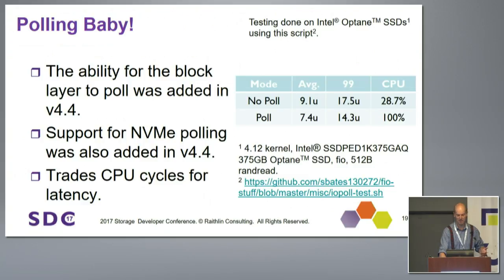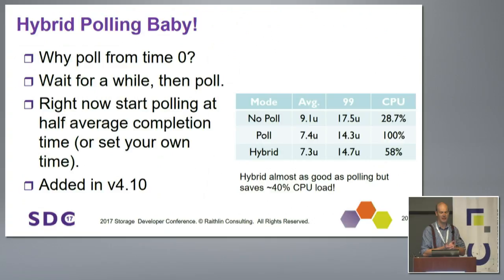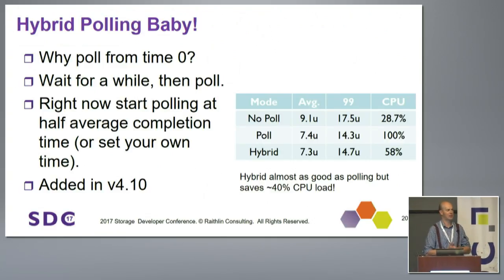So we added polling. You can turn it on and have some control over it. We immediately realized polling from time zero is kind of crazy; expecting any device to service the I/O in zero time is crazy. So we thought, let's wait some time to poll. How long should we wait? Let's actually measure completion times. So we added some code to measure completion times in the stats, a new stats structure, and we now set polling at half the completion time.